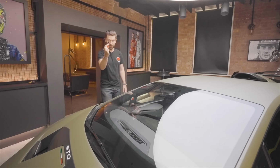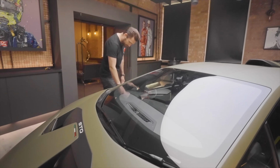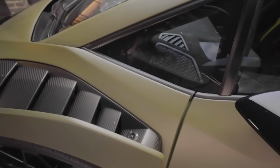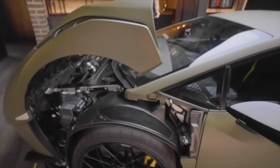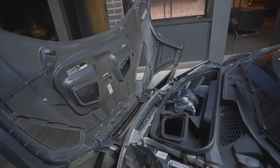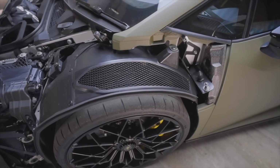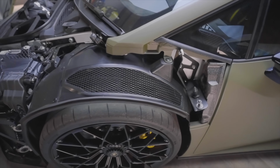So with the application of this key, you can unlock this little unlock down here. I already did that one over there earlier. And behold, in true race car fashion, a full clamshell design on the front of your STO. Just look at that. If this doesn't say race car, I don't know what does.